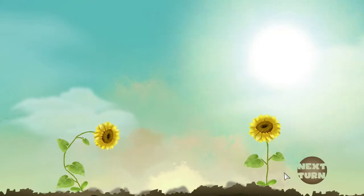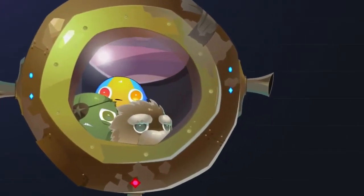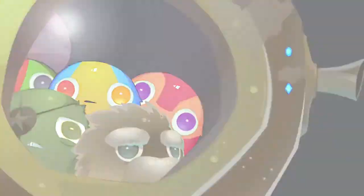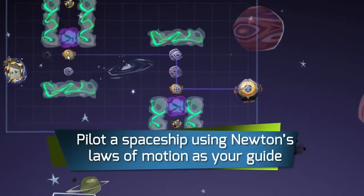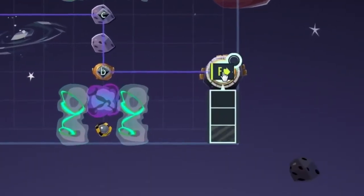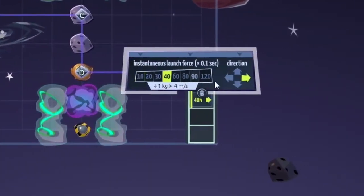Another really cool game we've worked on is called The Fuzzy Chronicles, which is a game about Newton's laws of motion. In that you control a little spaceship and you have to navigate through space by firing your rocket boosters to save the little cute fuzzy creatures in the world. So it's a combination of adventure and puzzle solving and using the principles of motion to get through.